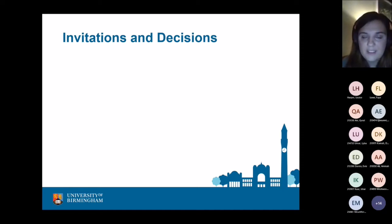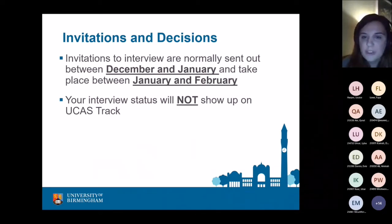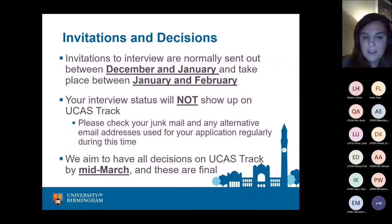So, the invitations and decisions. Invitations to interview are normally sent out between December and January, and they'll take place between January and February. Your interview status won't show up on UCAS Track, so it's important to check all the email addresses that you've used for your application. Check your junk mail. Sometimes emails from the university end up in there, so make sure that you don't miss out on an interview. We aim to have all decisions made on UCAS Track by mid-March, and these are final decisions.